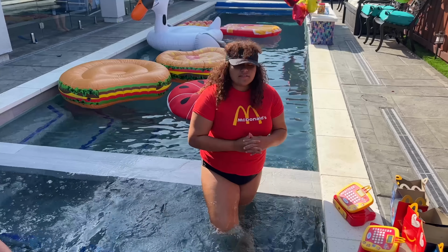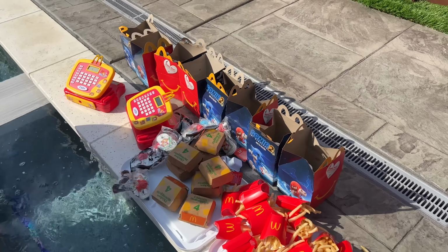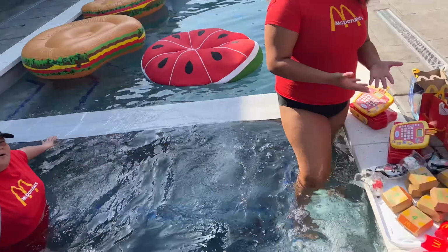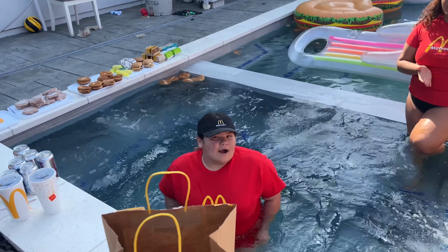So over here we have all the Happy Meal stuff and our cash registers. I already put the milk in the Happy Meal, so hopefully they won't blow away or spoil. And guys, our chicken nuggets. We have Sonic theme, Sonic 2 Happy Meal, and the french fries. And we also have mini brands for Happy Meal toys.